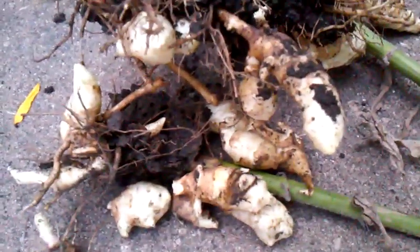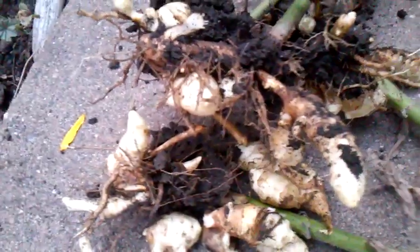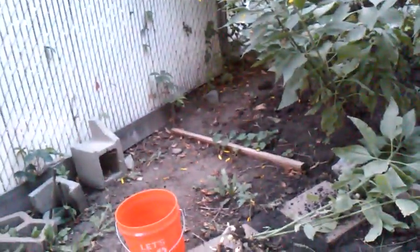Let's show you what the tubers look like a little closer. That's them right there. They don't look like much right now. These are some small ones, but they can get real big. What you can do is dig up the roots and put them in a bucket, which I'm going to do with that little bucket right there.